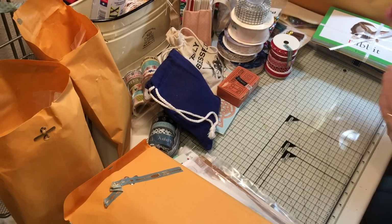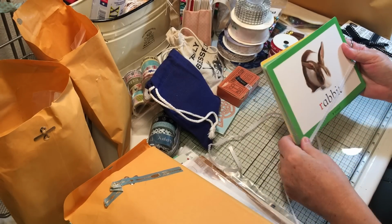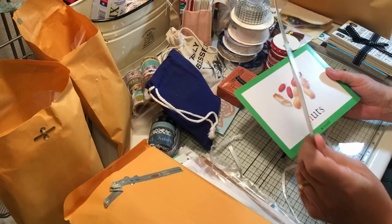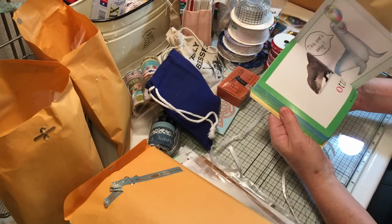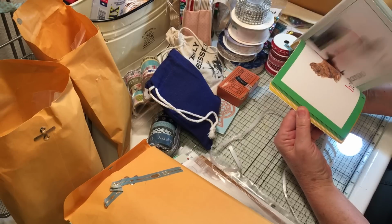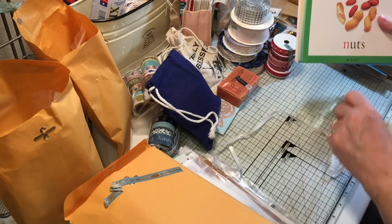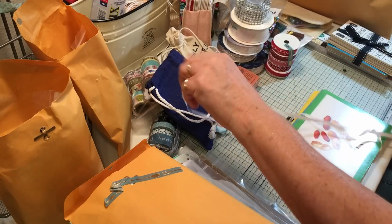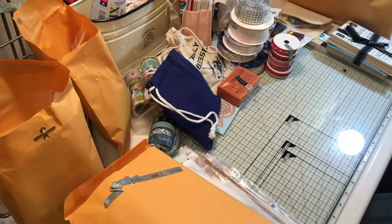Okay, and then she had this, I think they're just little flashcards, but there's one of a bunny. So that's got to go with my bunny stuff. And then there's all sorts of things, otters and gorillas and zebras and cats and dogs and all sorts of things. So that's really fun. Those will be super fun in the little golden book journals, I think. So there's that.